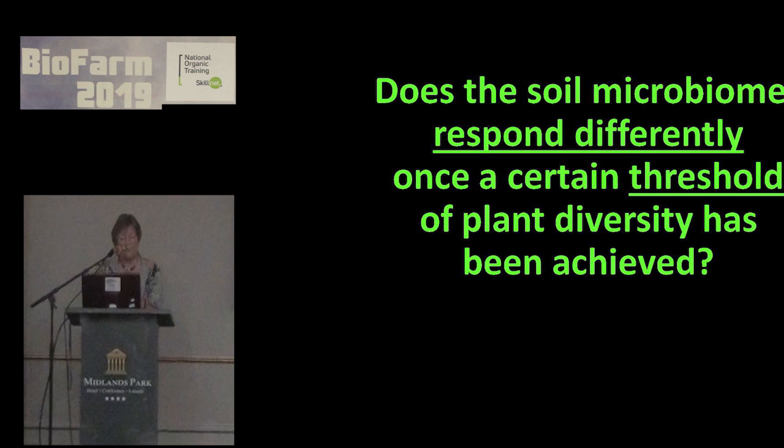And I'm not sure whether that's a number threshold or whether there's a certain number of different kinds of functional groups. In other words, there's different plant families that have different functions, and maybe we can figure out how we can achieve this easily, and we obviously don't want to spend a lot of money doing it either.